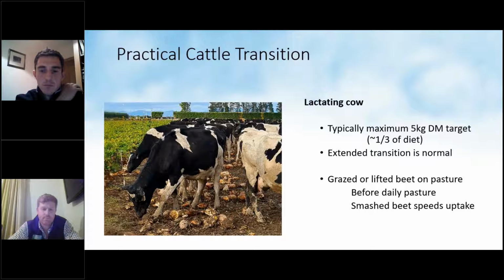So in those cases, they still start at 1 to 2 kilograms a day, but the difference is that it'll often be an extended transition. They typically will be much slower to get onto the beet because there'll be a significant proportion that aren't interested in eating it. So the timing of that beet being put out there becomes very important. If it's put out there after they've had their daily break allocation, for example, then it's very common for a significant proportion, 30% or so, to not be eating that beet. That means there's another 30% that now have double, and that's where a lot of the transition issues in lactation come from.